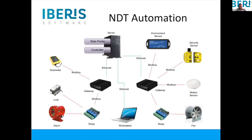Let me go to a study case. This is a sample case where we have a server with controlling software and a web portal over it, and it can get information from safety and environment sensors, then start some actuating devices, getting data from dosimetry, environment, security, etc. But everything should be certified in your country, so we don't use anything without certification. So we just add these sensors and actuators together, and provide logic to control your NDT laboratory.